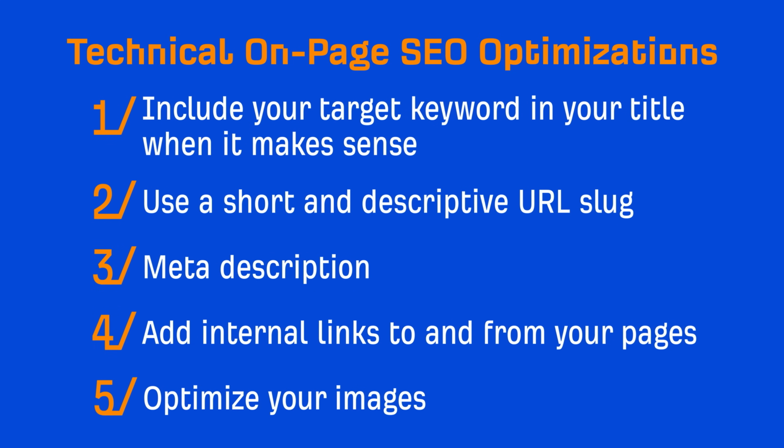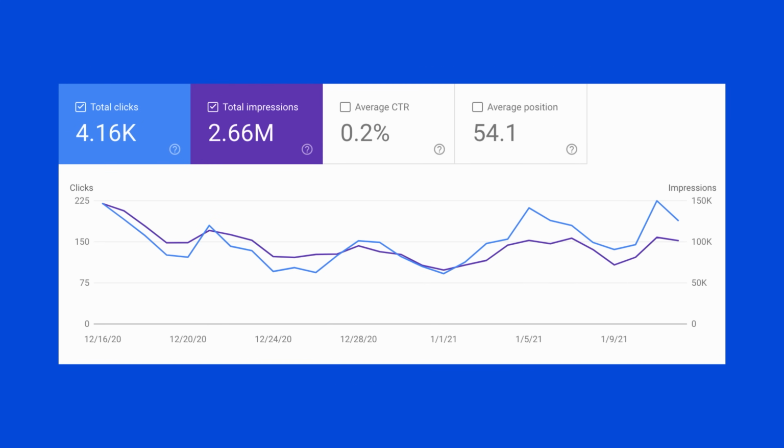Alright, next up is to optimize your images. In the last 28 days, we've had over 4,000 visits to our blog from Google Image Search. While that pales in comparison to our 500,000 monthly organic blog visits, it's still 4,000 visits. Now, optimizing your images for SEO is threefold.